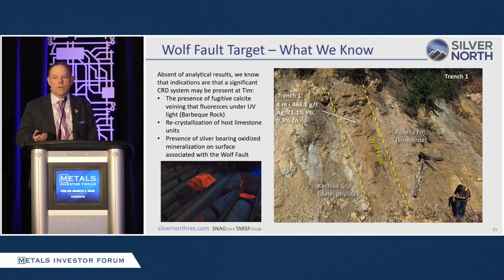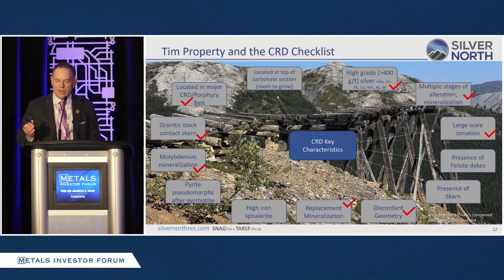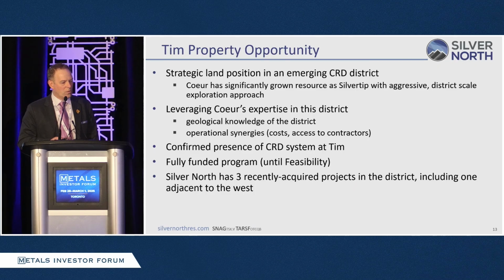So even without having results of last year's program, they made their cash payment for the year and are planning follow-up drilling already just based on what they know. And there's a well-known list Dr. Peter McGaw puts out on CRD deposits. Just from what we know now, we haven't compiled all the data from Coeur yet, but we check off 8 of the 13 characteristics, so we're well along the way. So we think this is an emerging district. Not many people know about it. It's kind of a stealth play, and we're just really glad to have Coeur and their expertise on it, advancing it for us.